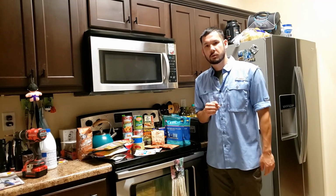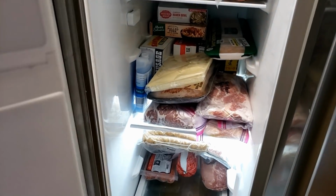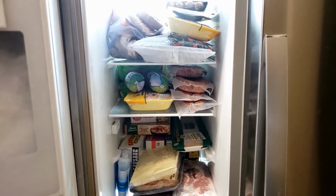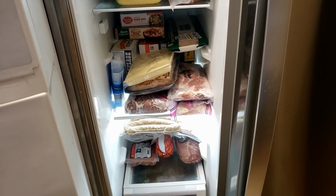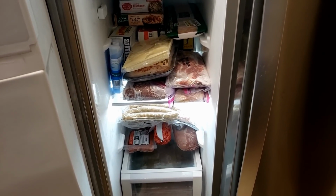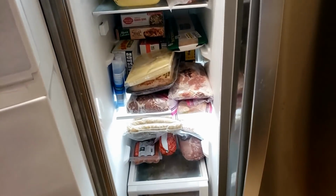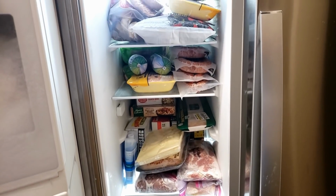Thanks. Let me start off by showing you my freezer. So here, you can see we got a nice fully stocked freezer. You can see a lot of this is meat. If you remember during COVID, meat was one of the first things to go off the shelves. So we rotate through this. The old stuff's at the bottom, the newer stuff's at the top.